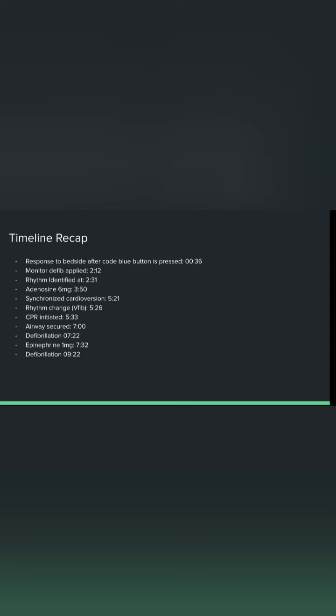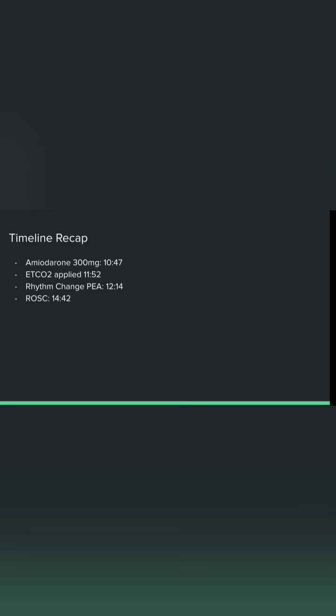They administered a milligram of epinephrine at 7:32. Second defibrillation was given at 9:22. And then they gave an antiarrhythmic, amiodarone, at 10:47. End-tidal CO2 was applied at 11:52, and they noticed another rhythm change at 12:14, ultimately achieving ROSC by 14:42. So what went well?